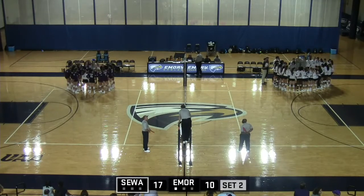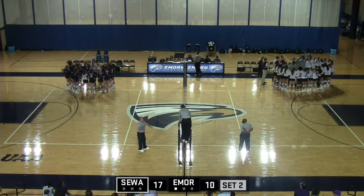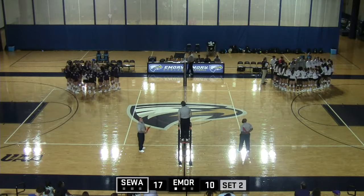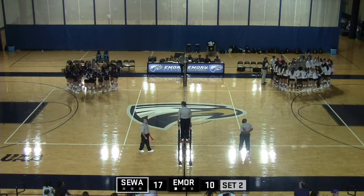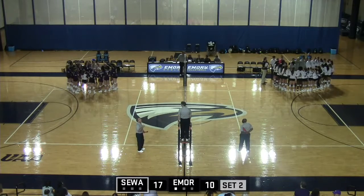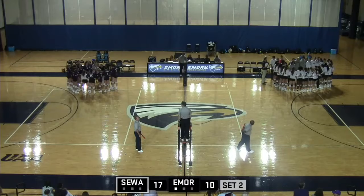Long way to go in this match, only the second set. Emory won the first set, 27-25. Sewanee here controlling the second set right now. Emory not hitting as effectively, and that is because of some excellent defensive work by Sewanee.